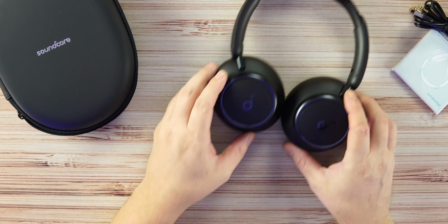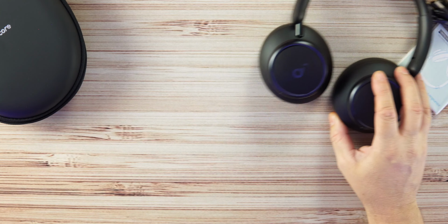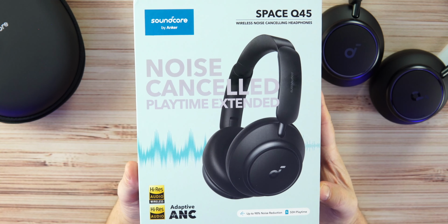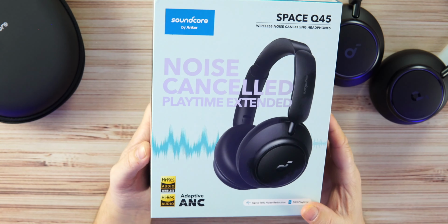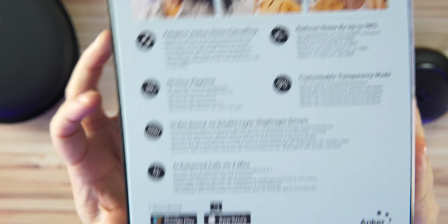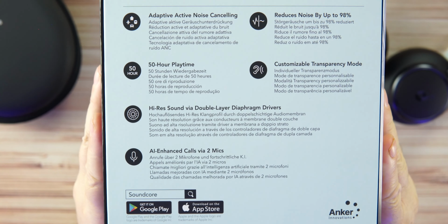So I have the headphones here on the table. I also have the case here on the table. We're going to take a look at the packaging really quick. You saw the quick unboxing in the beginning of the video. The Space Q45s, wireless noise-canceling headphones, adaptive noise-canceling headphones. Very nice, very clean-looking headphones. A lot of the specs on the back, and we'll just go through the specs right now.